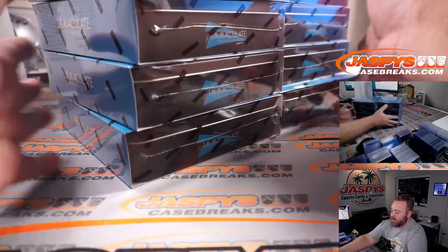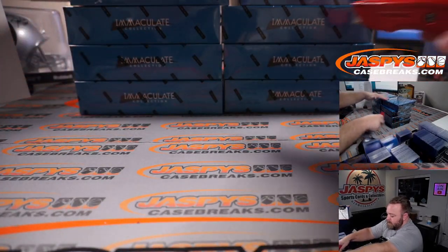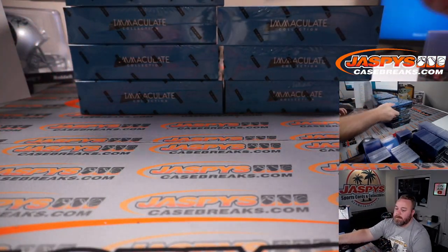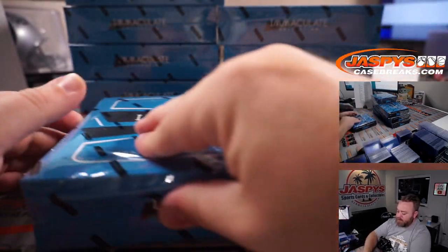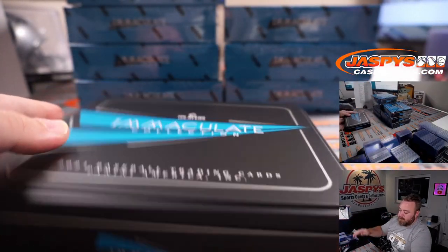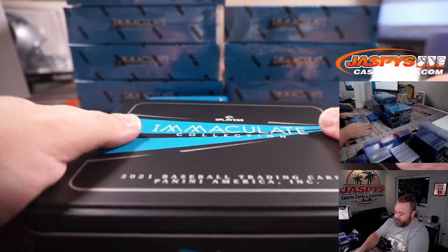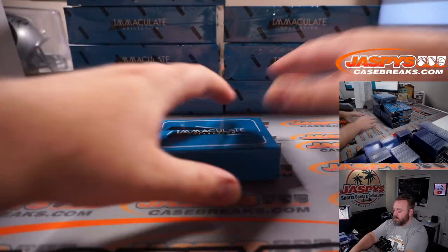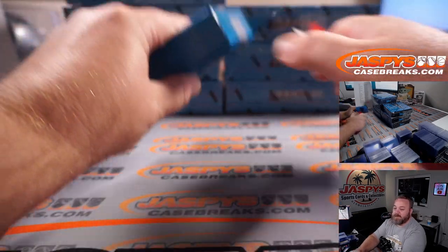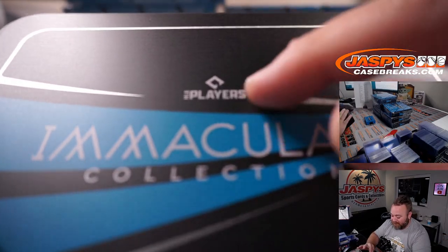I like the blue. Nice looking blue. These are nice. Matte black with a nice blue touch on it. Nice design. Funny, I don't think on previous years I'd noticed it, but MLB Players Association just featured right there up in front.